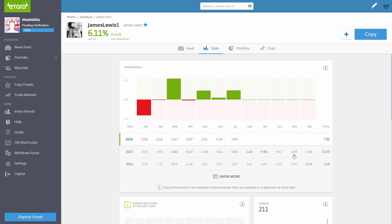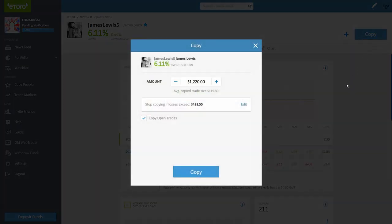You can mirror any top trader with up to 40% of your realized equity, i.e. you cannot risk everything on one trader. You can also limit your risk by entering a stop loss, i.e. the maximum loss before you automatically stop copying this trader. The trades are also copied proportionally, meaning that if the trader risks $1,000 of their $10,000 account, 1% on a trade, only $1 will be risked in your account if you allocated $100.